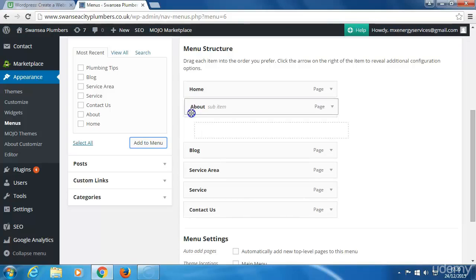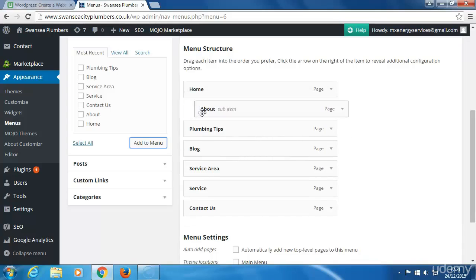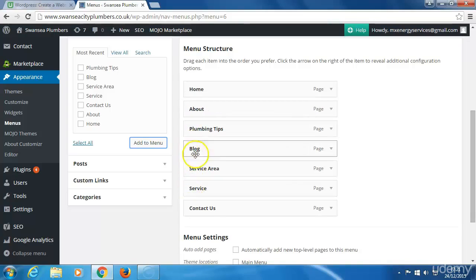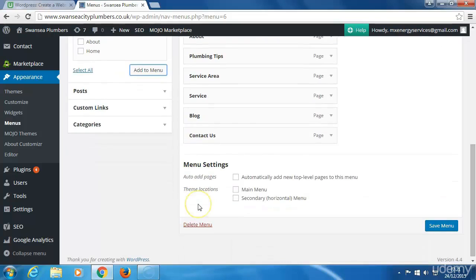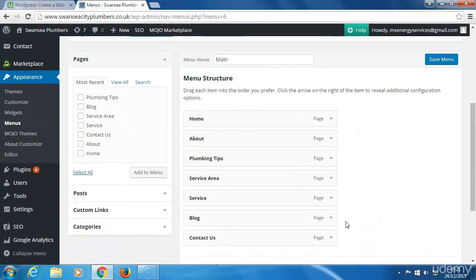Gets a little bit fiddly, but easily done. Drag it a little bit there. Okay, looks better. Homepage, about, contact us is the last. Blog maybe I'll bring down to here. Just drag it down. Leave it there. So we want that save menu. So that's looking better.